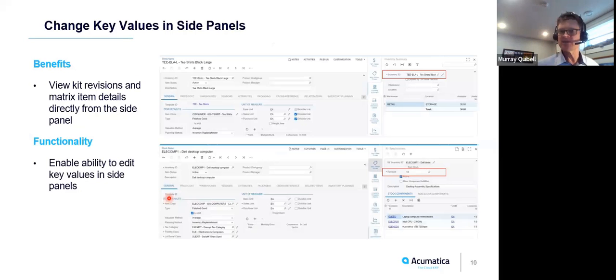A couple other things with side panels. Side panels have been out there for a long time. As you're navigating into the screen, and depending on the status of different records you're looking at, there are some additional options that are available in the side panel.